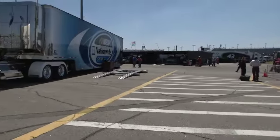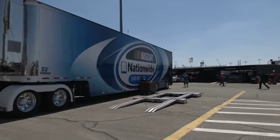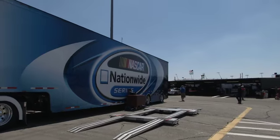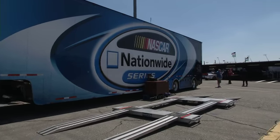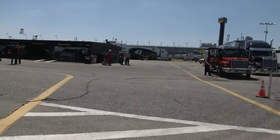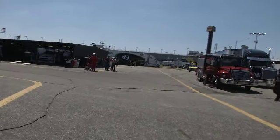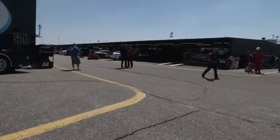First in the chat today was Louis D. Donato: I would like to see the Chase Elliott car, please. Well, we will get to Chase Elliott. We're gonna move around to the other side of the garage right here, work our way down the back, then come back up and see these guys up here at the front.